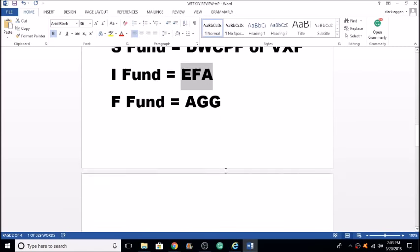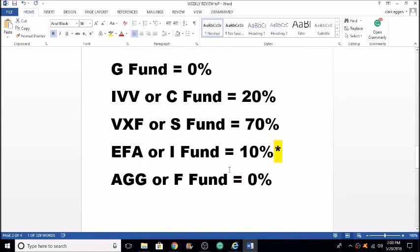We'll go into our allocation change. So we changed it up a little bit. We were 45 and like 10% or something like that. With VXF or the S fund crossing its PPO line, we haven't done any allocation changes for the month of May. So this will be our first one.